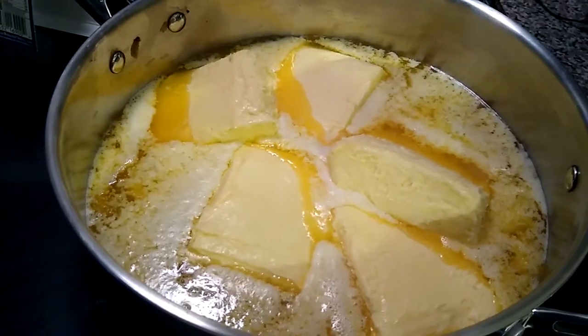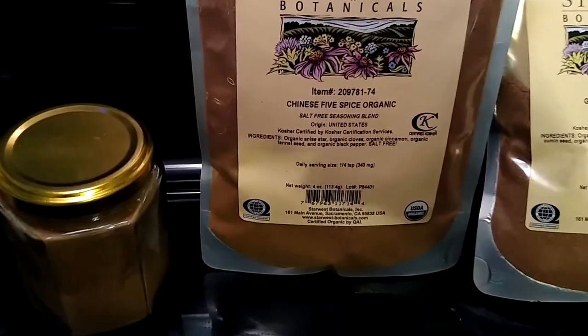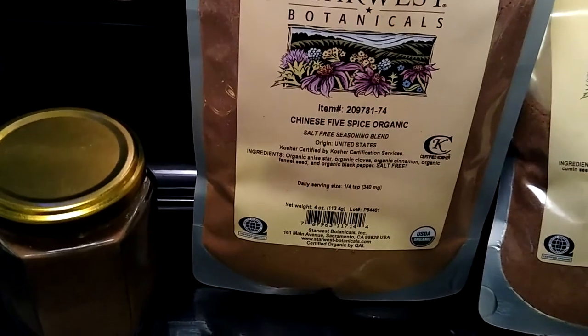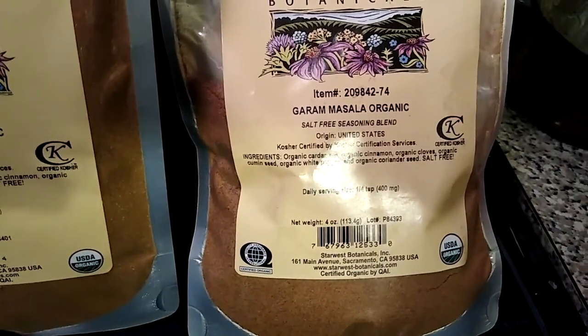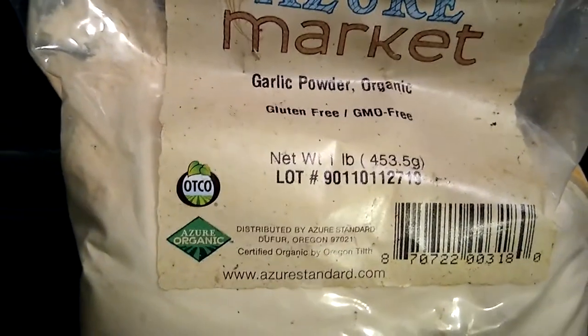One of the things that we're going to be doing later on is we're going to be infusing our ghee with different things. We have Chinese five spice, which is kind of a sweet spice that would be great on toast or bagels or something like that. Garam masala, which is great for cooking. The garlic ones always turn out super, super good.